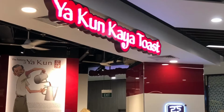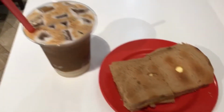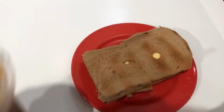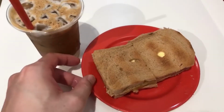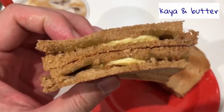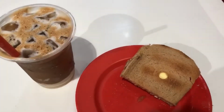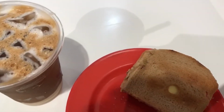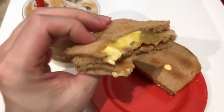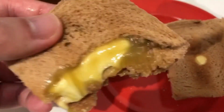And I also went to Yakun Kaya Toast, which is a very popular Kaya Toast place here. And this is Kaya Toast and some soy latte. Kaya Toast is also a very popular and common breakfast in Singapore. And this is Kaya jam and butter. Kaya jam is a mix of coconut milk, eggs, sugar, and pandan leaf, which is a popular herb in Southeast Asia. And this is really nice, a bit sweet, but not really sweet, so it's really good. Interesting, I want to try. I really love it.